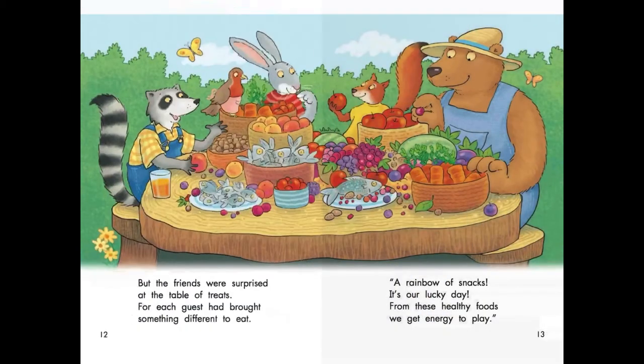But the friends were surprised at the table of treats, for each guest had brought something different to eat. A rainbow of snacks. It's our lucky day. From these healthy foods, we get energy to play. Do you see the picnic? Picnic.